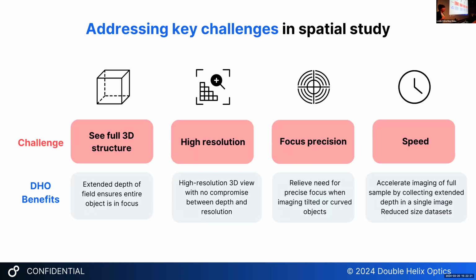So we think about the world and what are the problems that people are trying to solve? What are the challenges? So first thing is the world is seeing smaller and smaller things, whether it's objects for inspection or it's life sciences. So you want to see the full 3D structure. And as WE said to me very early in Double Helix's lifetime, Leslie, even something as small as a single molecule is inherently 3D.